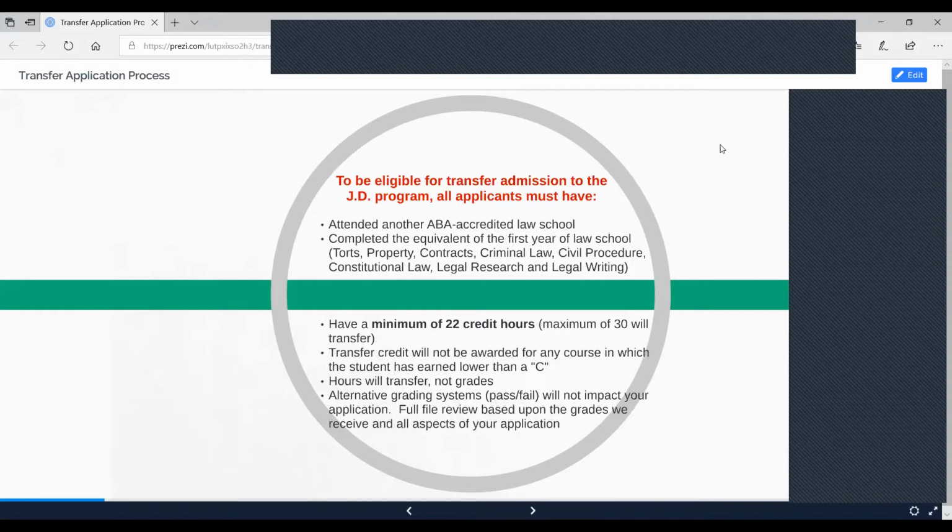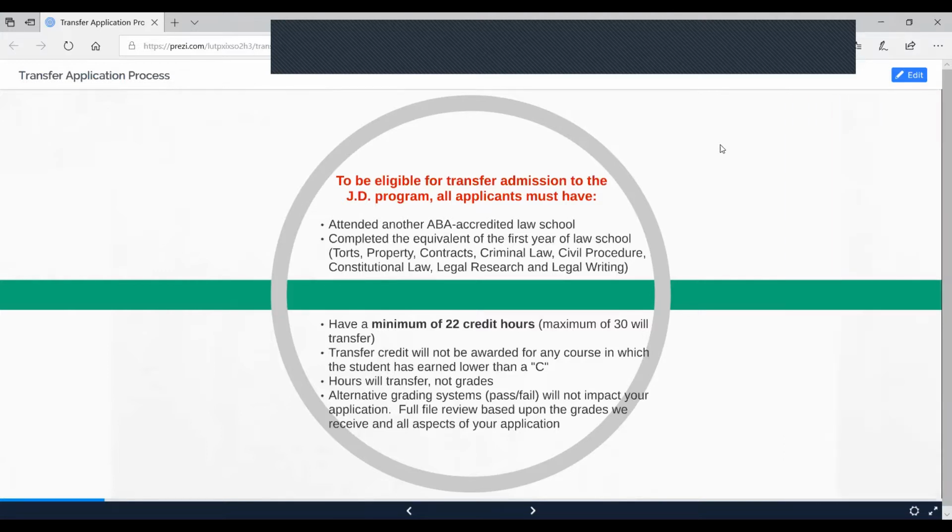In order to be an eligible transfer applicant to UHLC, you need to have attended another accredited law school, and you need to have completed the equivalent of your first year of law school. Generally speaking, those are your foundation courses of torts, property, criminal law, and civil procedure. We want you to try to have completed most of those courses. Some classes don't teach constitutional law until the second year. We will work with you, and there are some ways that we can work around that.